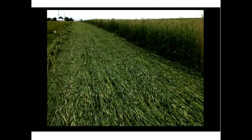Here's just another view of that thick rye mulch. You can see that there are very few gaps, but any place where there is a gap, like right here, there are going to be weeds coming through. So we're trying to get that thick enough where we're not seeing any brown soil. It's just a thick mat of rye mulch.